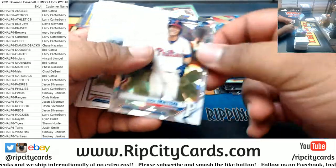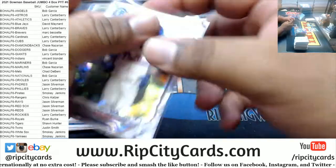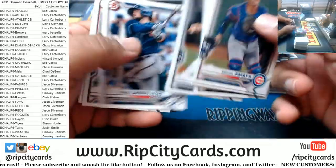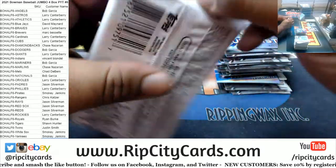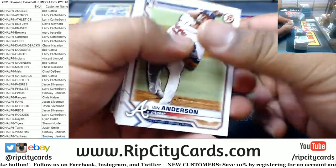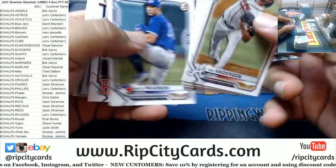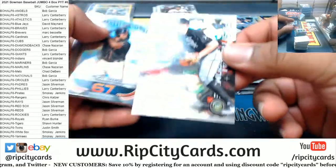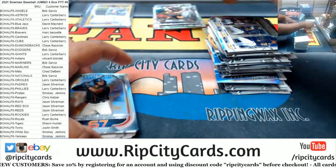Yeah, Nick Maton, Phillies Atomic. Andrew Vaughn, 150. White Sox Atomic insert.